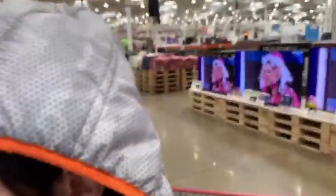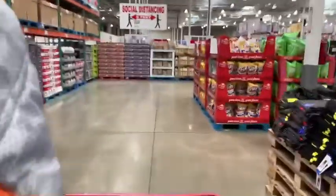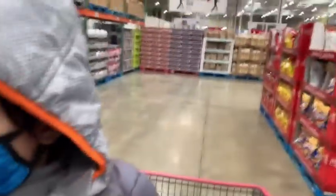Here. So you need to become a member to get in Costco, but they have a guest pass also. It's an annual membership, but then as you can see, it's cheaper when you buy it by bulk.